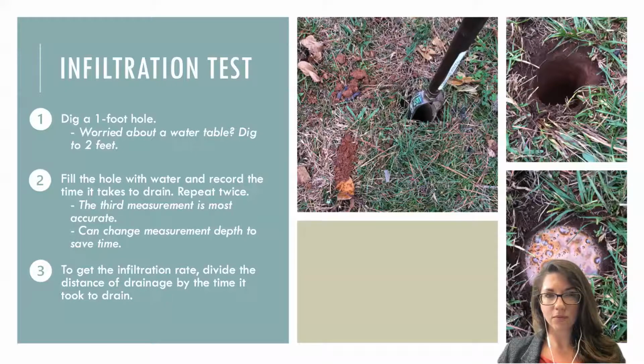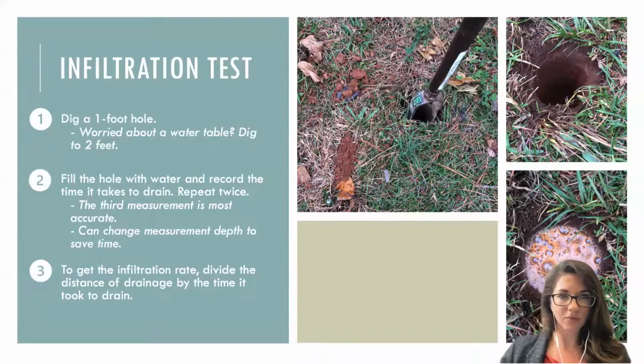We very much recommend doing an infiltration test. This is going to be very helpful and give you some numbers to actually look at recommendations. So this is just pretty much a 3-step test. It's pretty simple. Step 1 is just to dig a hole. We recommend 1 foot, but I know Laura mentioned shallow water tables earlier. And if you're very concerned about that, you can consider digging down to 2 feet. But as we said, you might want to call 811 before you dig too deep because you don't want to harm any of those utilities.